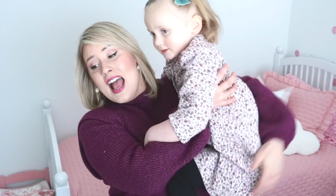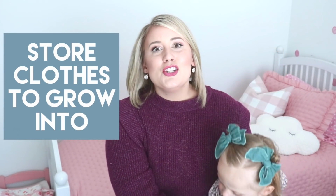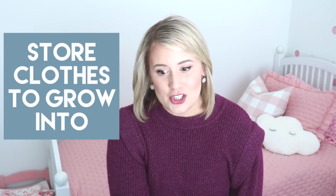I'm also gonna have this storage tote. This is gonna be my bin that I'm gonna put anything that she can wear probably next year, in addition to my 3 extra pants, my 3 extra tops, my extra jackets, my storage. So if you've got things that you think your kids can wear next year, do not hesitate to hang on to it, especially if you're not sure if you're done having kids.